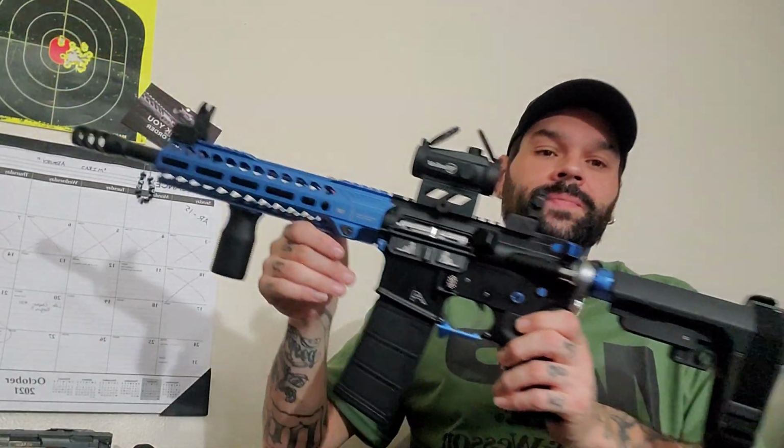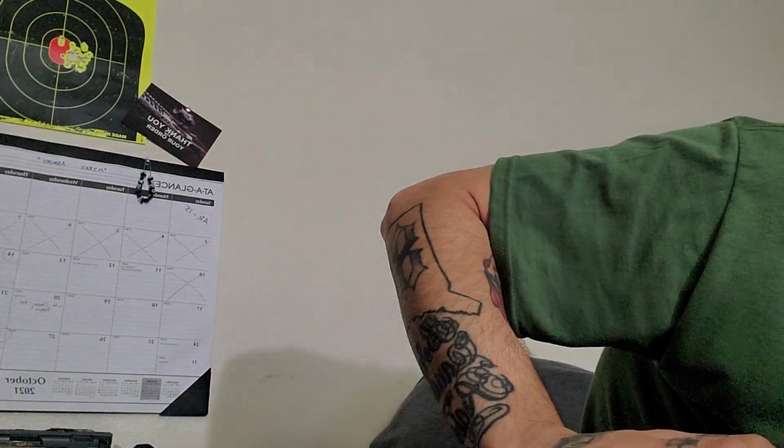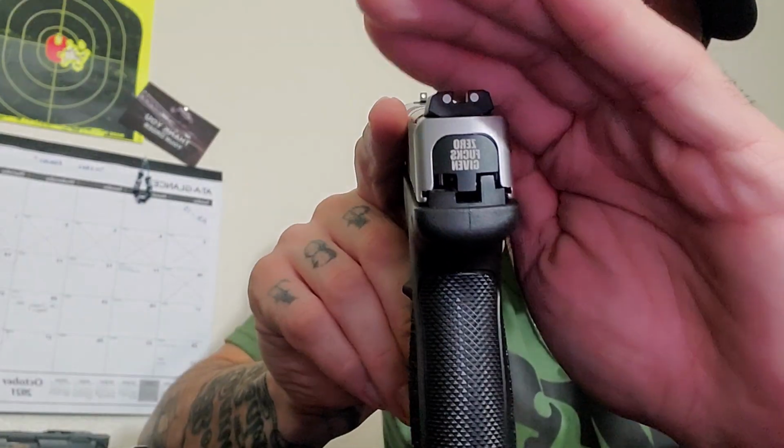But yeah, so that's my gun collection. Oh, before I go, I just noticed I forgot to show you on my SD9VE. I also changed the back plate on it. Zero fucks given. Always attitude. So yeah, that's my 2021 gun collection.